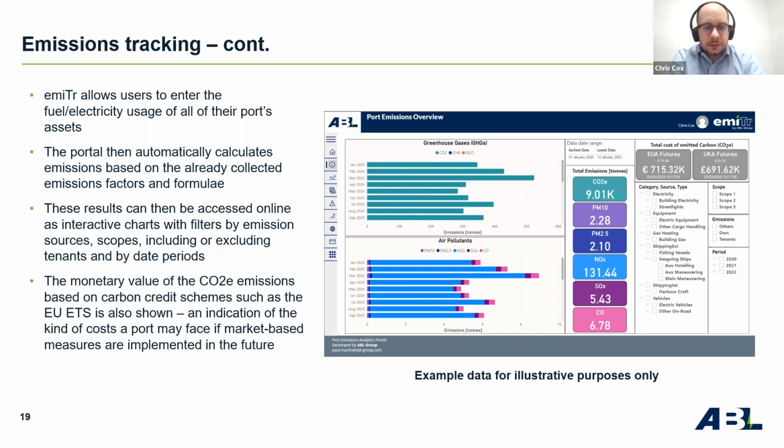And this allowed Shoreham to have something much more flexible. Rather than a static annual report, they can consistently look at their emissions throughout the year. And as we'll come on to later, there are many benefits to that.